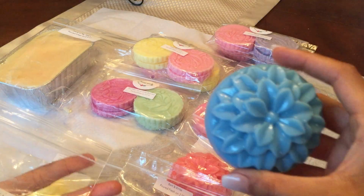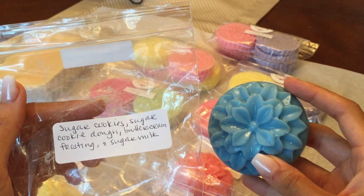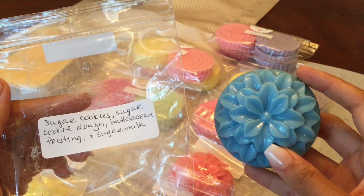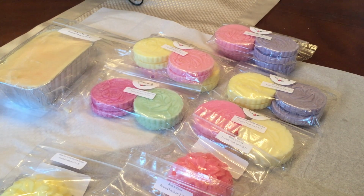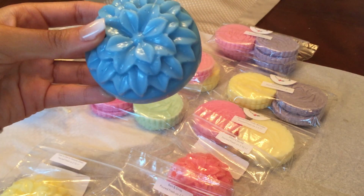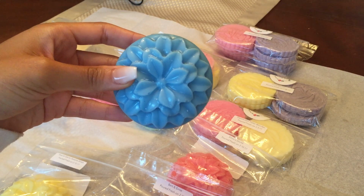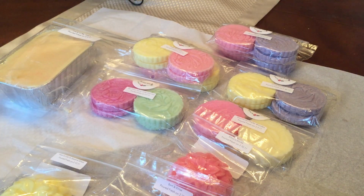And people were reviewing this, or showing their hauls, but nobody was telling me exactly what it smelled like. So the scent description is sugar cookie dough, buttercream frosting, I spelled buttercream wrong, and sugar milk. They were just like, it smells like cookies. Like, what kind of cookies? Okay, I know it says sugar cookies, but I'm going to tell you, it doesn't smell like sugar cookies to me. It smells like speculoos cookies, or biscotti cookies. I can't remember exactly.